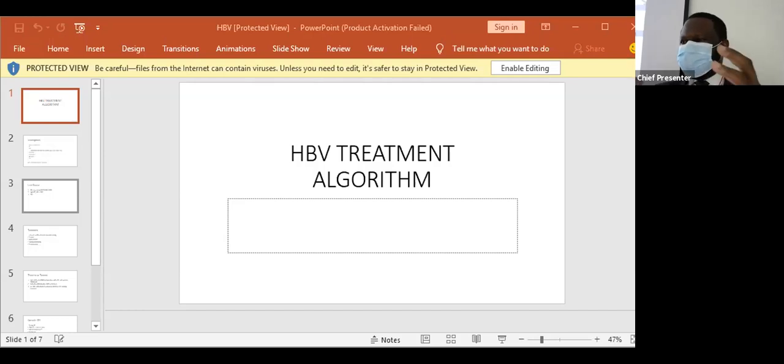Maybe we can even create one, like we have for CV risk screening. Maybe we can create one pack like that. I just push all of them. So for newly diagnosed hepatitis, just pick it. And then don't forget to add the ultrasound.